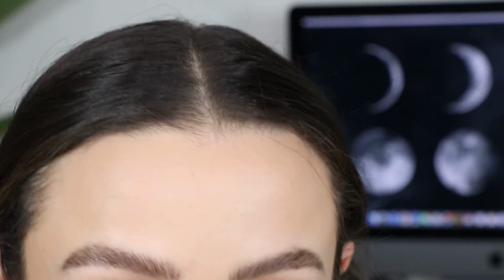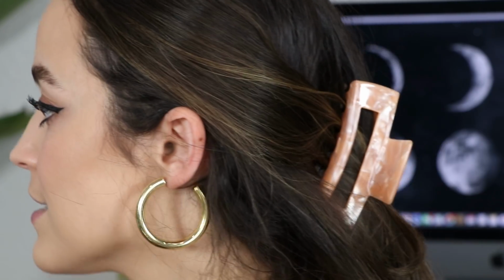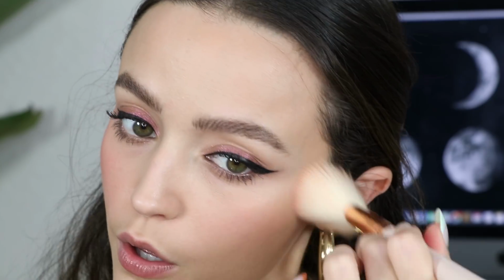Pretty, pretty. I like that color. It's like a very beautiful rose. Should I use a different brush? Something less like, let's see how pigmented we can get. I like this color so much.